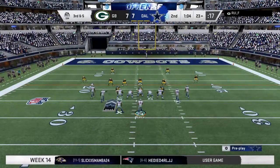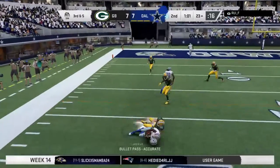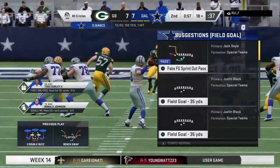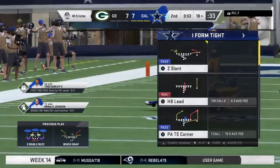Hey, high 7. They go. From the gun, Nance. Catch made here by Campbell. And boy, he is very close to a first down, but from where they're spotting that football, he's going to be a foot or so short.